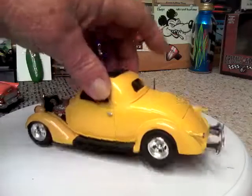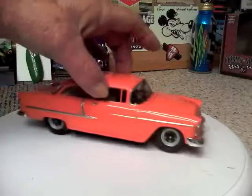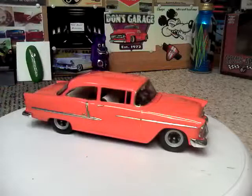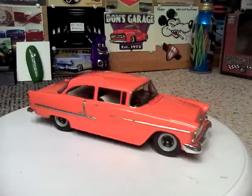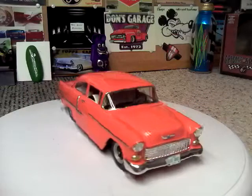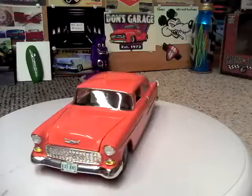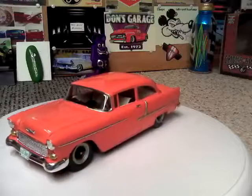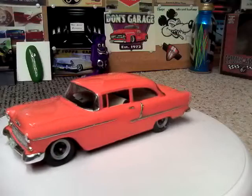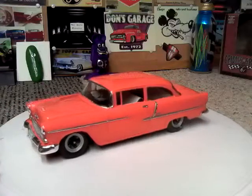The other one that I've got for you this morning, I'm going to move this out of the way and bring this one up here and see if we can get it centered for you. There we go. That's a '55 Series post car, and I built this somewhere in the late 90s, I think it was, and it is a replica of a car that a young man here in Broken Bow was driving on the street and raised a lot of cane with.